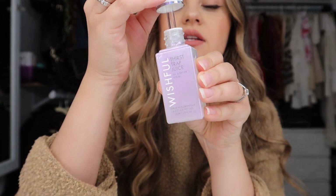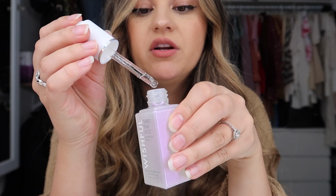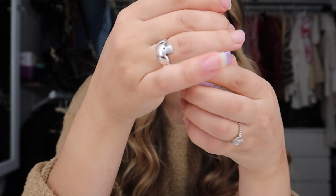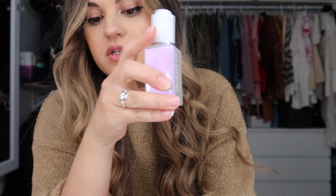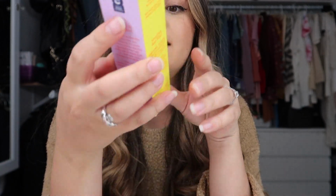So it comes in this cute little bottle. I think this stays at the top. Hold on. Has a little bit of a scent. Definitely smells of like aloe vera, and it's definitely more of a thicker consistency. But I'm really excited to incorporate this into my skincare routine, and I'm going to use it just as my serum before a moisturizer.